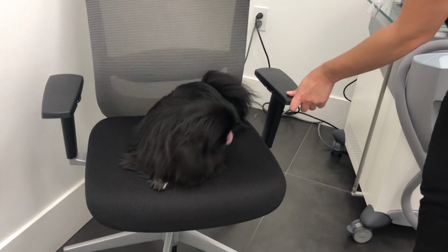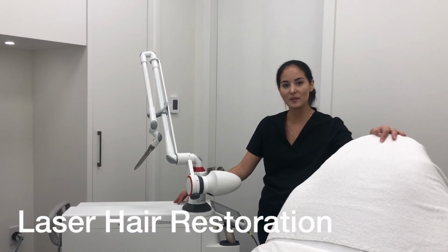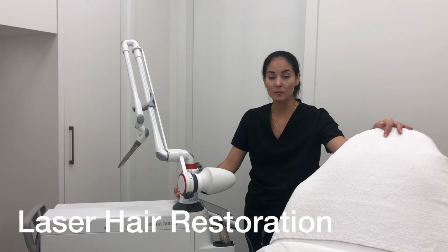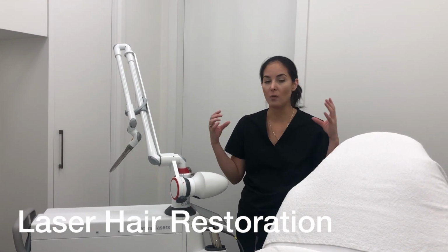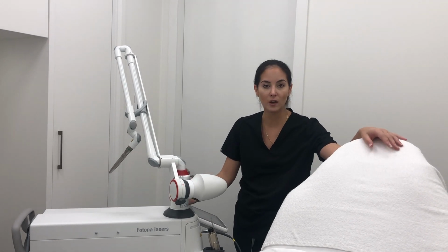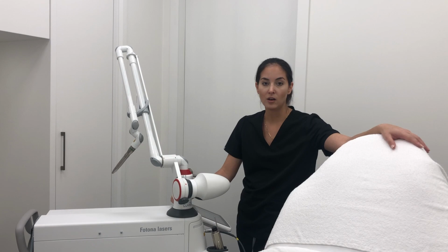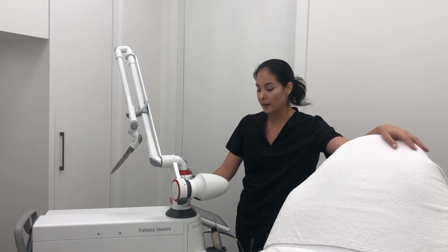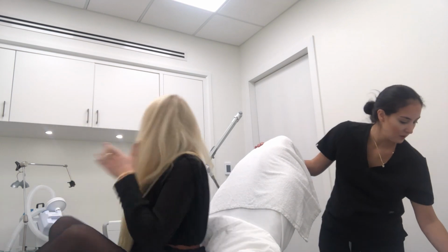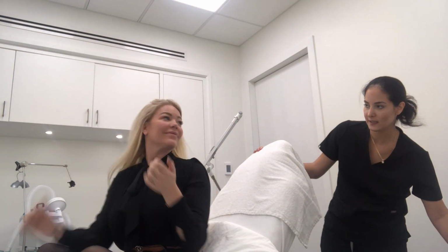What a good girl. Hi guys, we're here with the Fotona SP Dynamis, and we're going to be doing the laser hair restoration treatment on Ashley today. And it's going to be quite comfortable. It's going to feel like little hot water droplets, and what it's doing is the energy from the laser is stimulating the hair follicles to grow thicker, longer hair. It's a great treatment in combination with PRP for those who have thinning hair. It's just going to feel like little hot water droplets everywhere. I really like it. It's kind of like therapeutic.